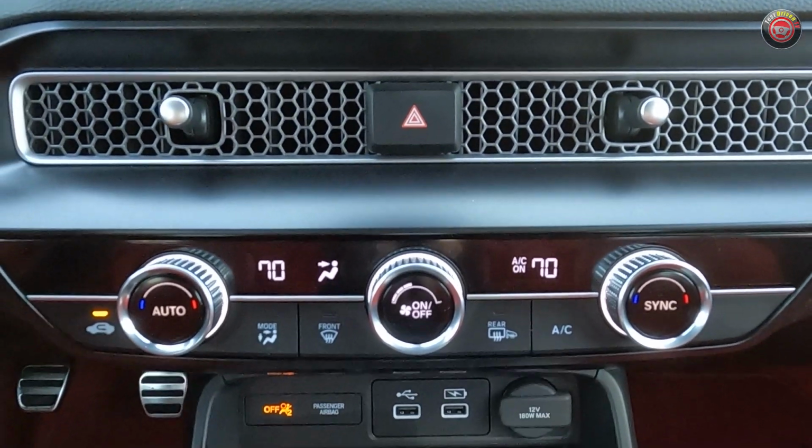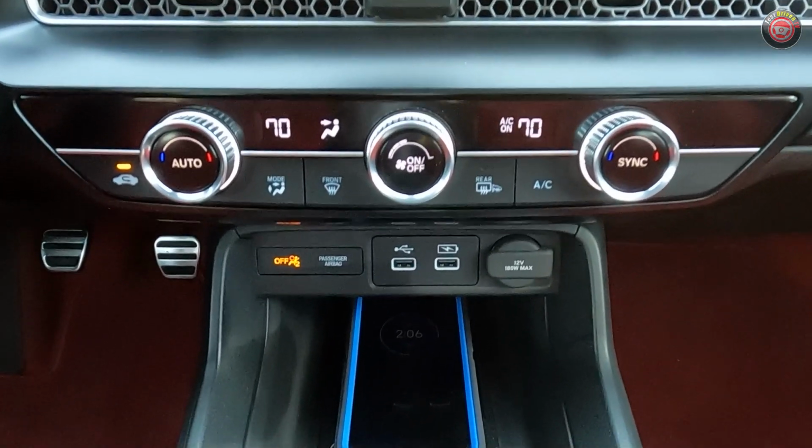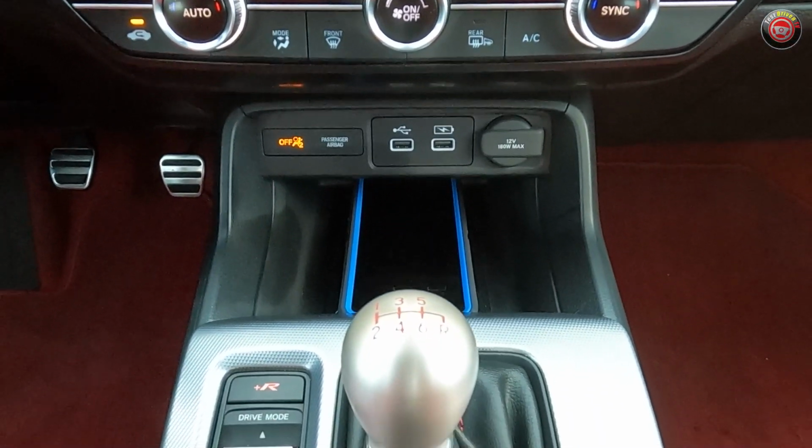Below that, a cubby for a phone. I put mine down here. It has a wireless charger in that spot, very nice. Full ports for all your connectivity and charging.